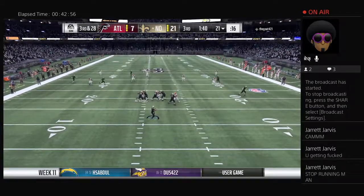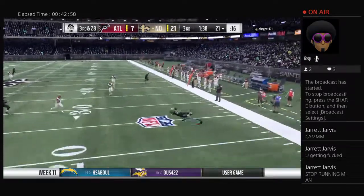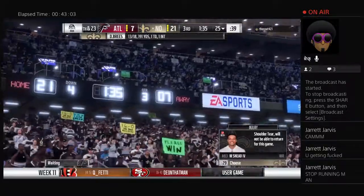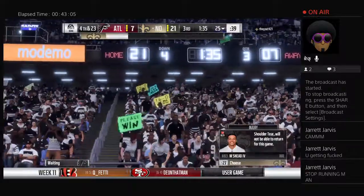Third and long now after the sack of Breeze, and the Saints up against it here. From the gun, it's Breeze, finding his safety valve here. That's complete. 4 yards on the pickup, and that's going to make it 4th down.